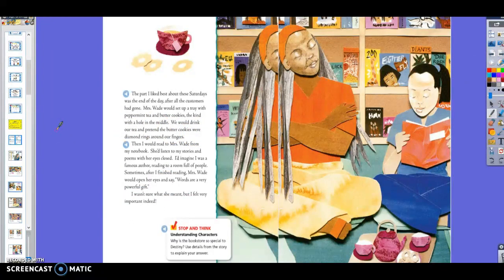Back to the story. The part I liked best about Saturdays was the end of the day after all the customers had gone. Mrs. Wade would set up a tray with peppermint tea and butter cookies, the kind that had a hole in the middle. We would drink our tea and pretend the butter cookies were diamond rings around our fingers.